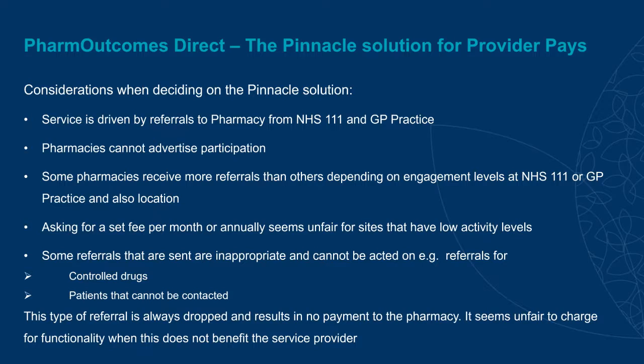PharmOutcomes Direct is our solution for provider pays. We sat and scratched our heads long and hard before we came up with a model to offer out to community pharmacy, because this is the first time since Pinnacle has been established as an organisation where pharmacies using the platform will be paying to manage a service themselves. The model up to now has always been that the commissioner of the service pays, and this is slightly different.